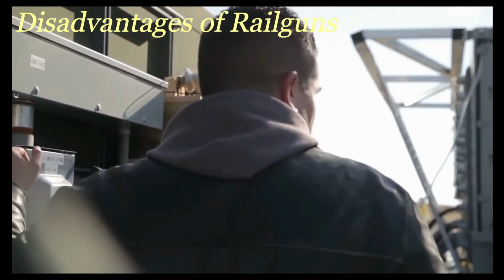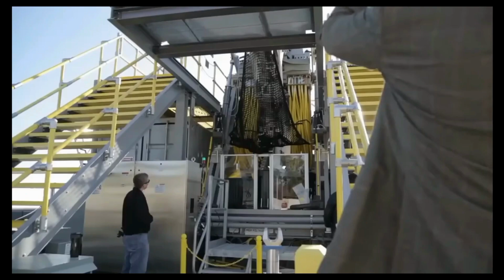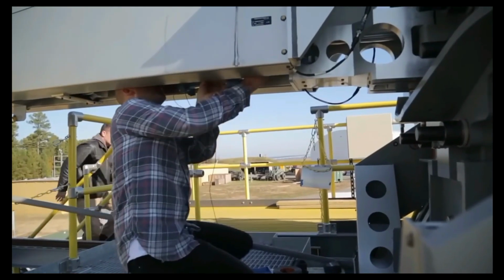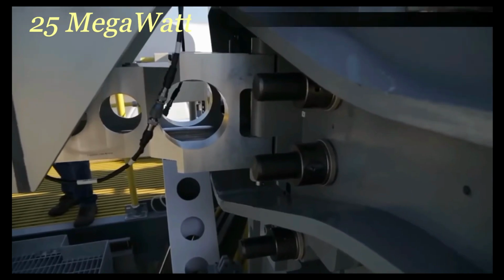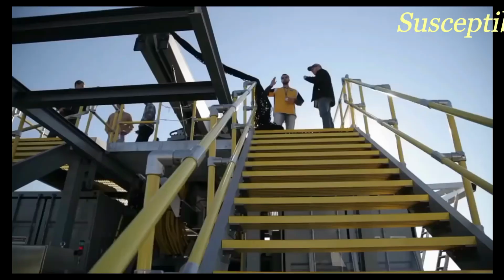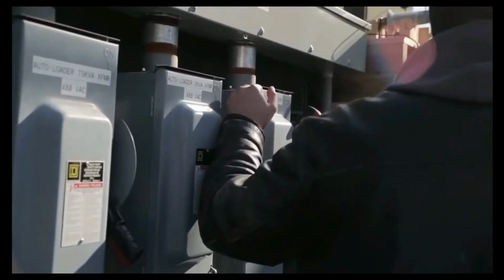Disadvantages of railguns. Railguns also have some disadvantages. They are very expensive to develop and build. Railguns are complex and expensive to develop and build. They require a large power source. Railguns require a large amount of power to operate. They are susceptible to electromagnetic interference, which can disrupt their operation.